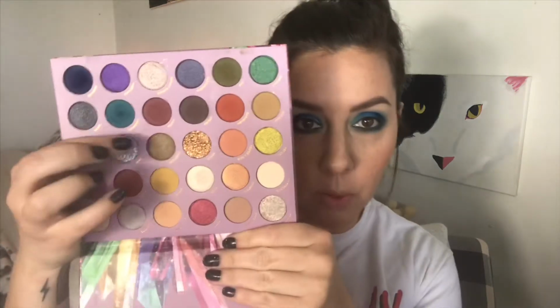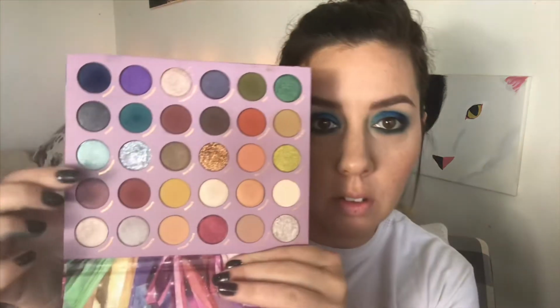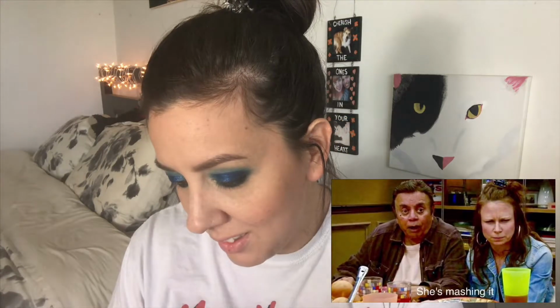Okay, and now for an inner corner highlight, I'm going to do something that you should not do, so don't do what I do. I'm going to take this pressed glitter opal, which is not eye safe, and I'm going to put that in the eyes, because I like to live dangerously. Oh, I just like destroyed it. Do you see that? Wait, I just mashed it.